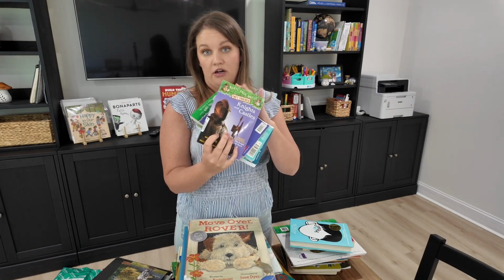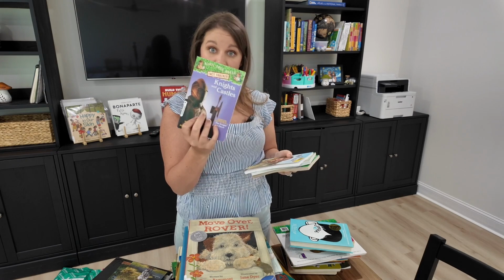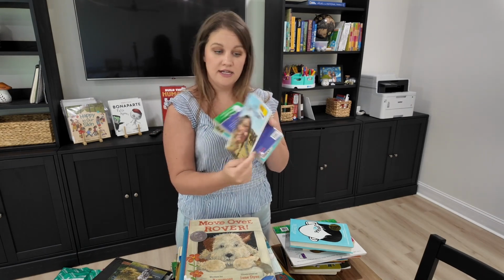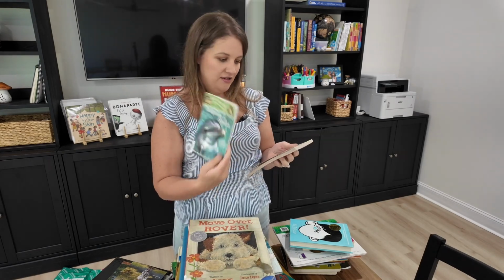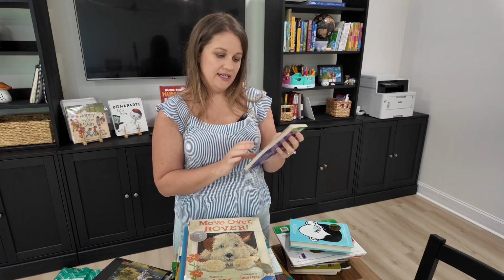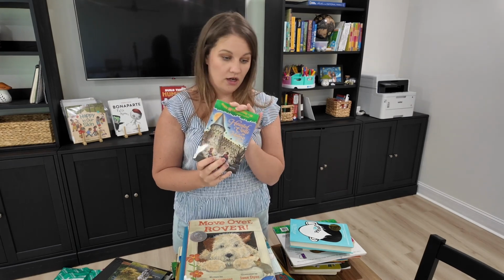So this will be part of our history study as we work through the Magic Tree House series. This will be part of our Thanksgiving study. So this will be our biography for Thanksgiving. Dolphins and Sharks Research Guide. Got that to go along with our tree house. And then Magic Tree House, The Haunted Castle on Hallows Eve. We will probably do this one for October.